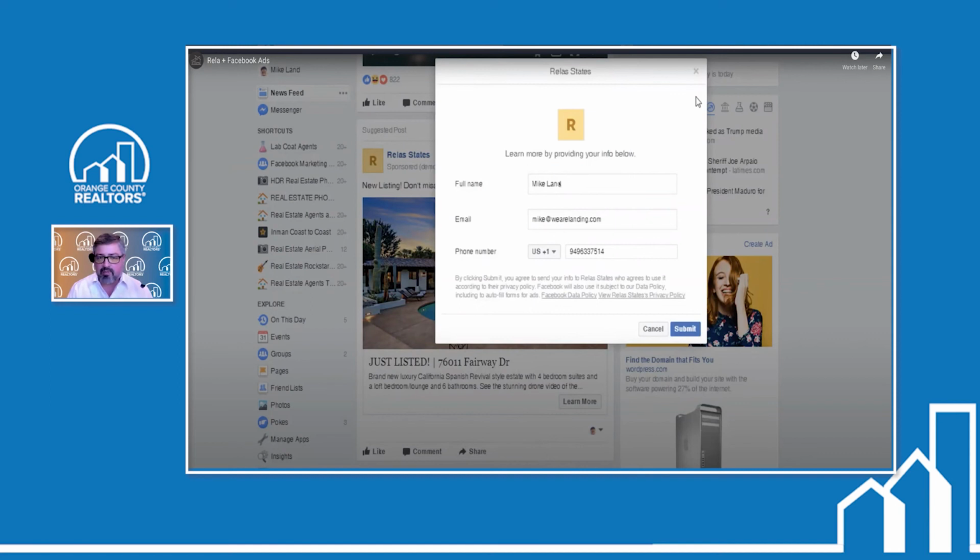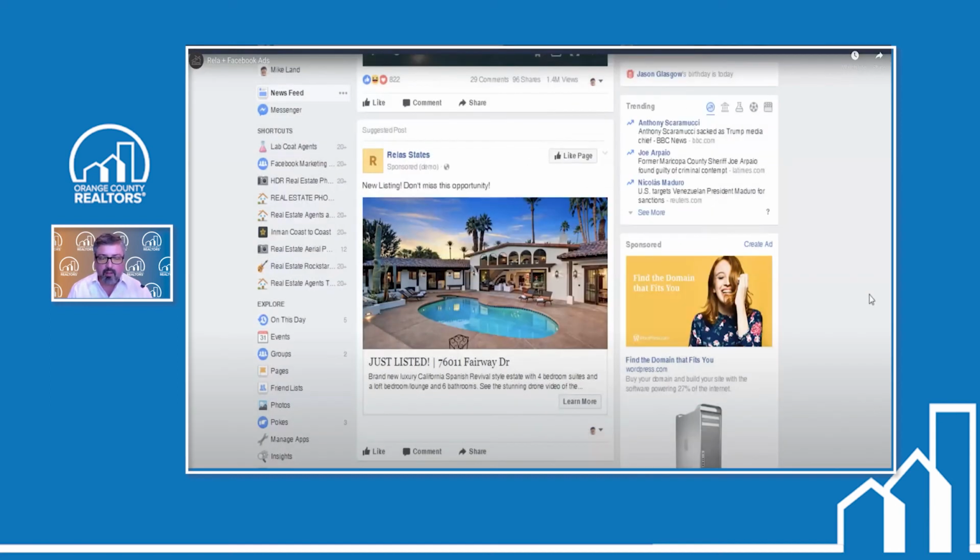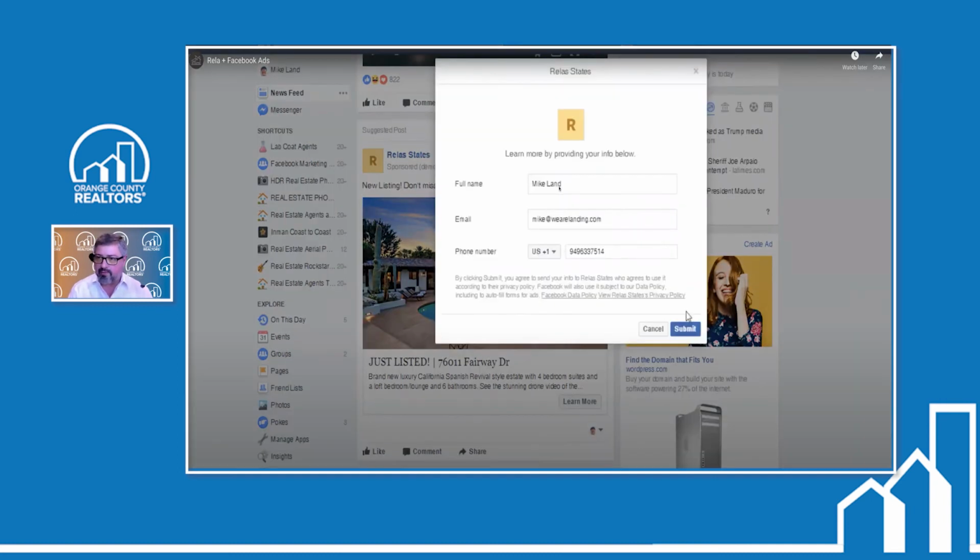So I have to have a valid first name and last name in order to create a Facebook account. I've got to have a valid email address to make a Facebook account. And because of my Facebook account, Facebook requires that I have at least a phone number that has already been validated as well. So these are three major things that are pre-validated by Facebook themselves.